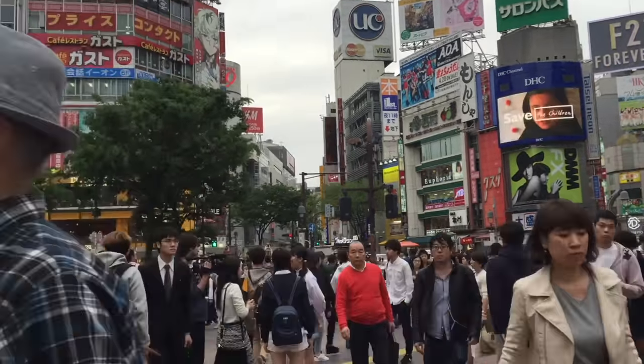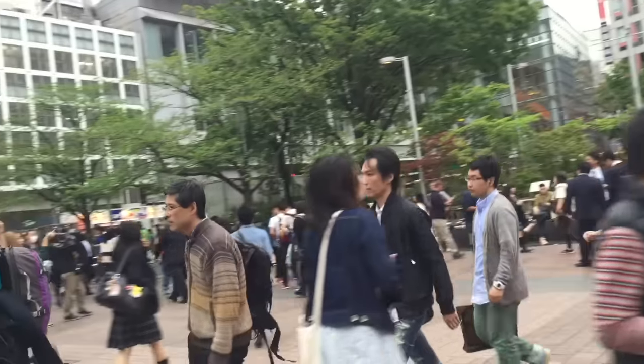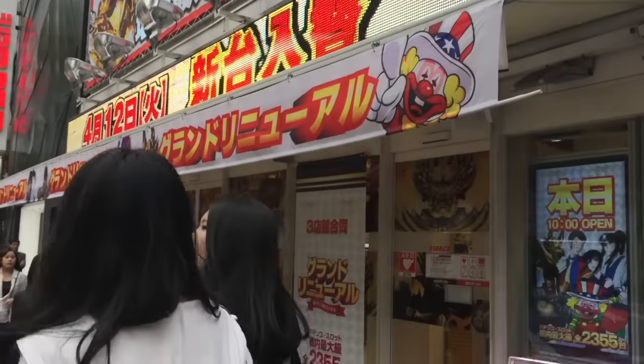Shibuya is known as one of Japan's most famous shopping districts. It surrounds the Shibuya Station, which is one of Tokyo's busiest railway stations. This area is known as one of the fashion centers of Japan, particularly for young people.